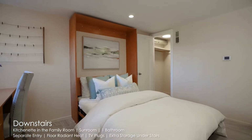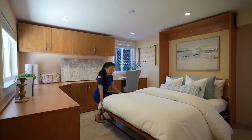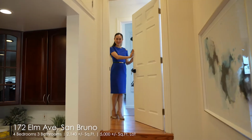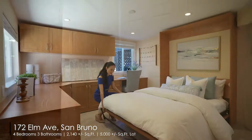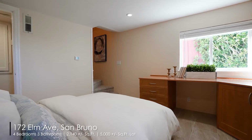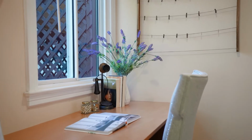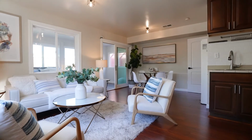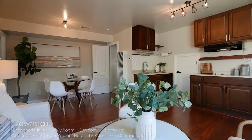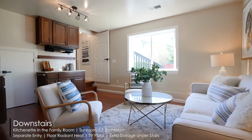Or you can close off the door in this primary suite upstairs between the kitchen and the staircase, and then rent out the whole back side outside to collect extra rent and enjoy the front 3-bedroom, 1 bathroom to yourself. Or, as I said, simply enjoy the whole house.